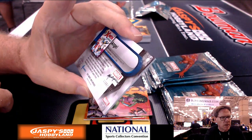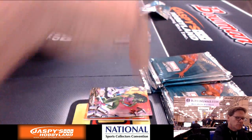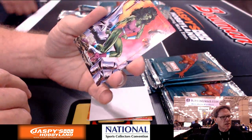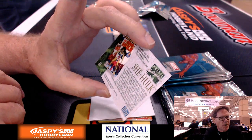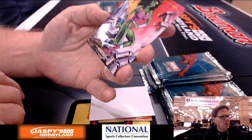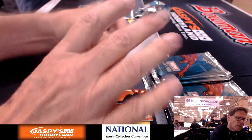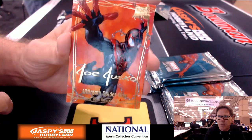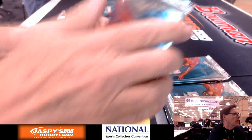Angel, numbered out of 499. Wow, very nice. She-Hulk. It's the Marvel Masterpieces. This is the thin stock, the retro, with the filler card. And Ultimate Spider-Man, Joe Jusco facsimile auto. Next pack.